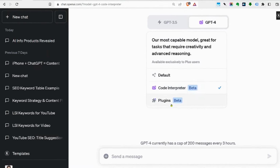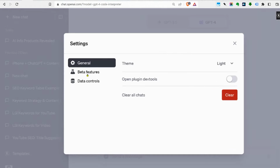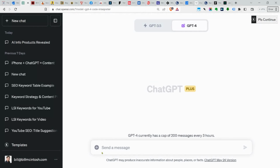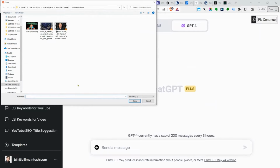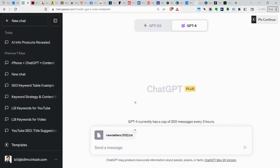And if you don't see the option here, you can come on over to your settings and click on beta features and make sure that Code Interpreter right here is turned on. Now, one of the things that we can do now is click the little plus, and we want to upload our file. So we're going to go over here, find our newsletter file and upload it. Okay. So we saw the little spinning thing. We know it's done uploading and we're now going to paste our prompt.